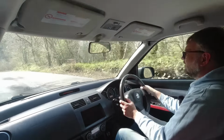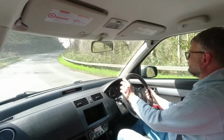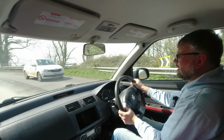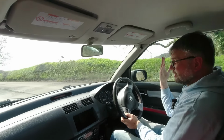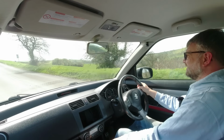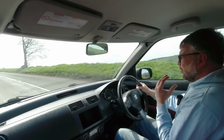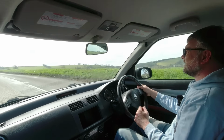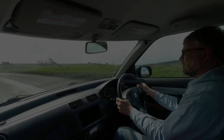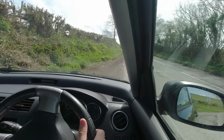Oh, by heck. Oh, yes. Yeah, this is the sort of power you want. You don't want more power than that, because you've got caravans, camper vans, other road users. It's not ridiculously quick, but it makes all the right noises and is suitably engaging. So yeah, you can't really ask for an awful lot more. Let's try and give you a driver's eye view, sort of.